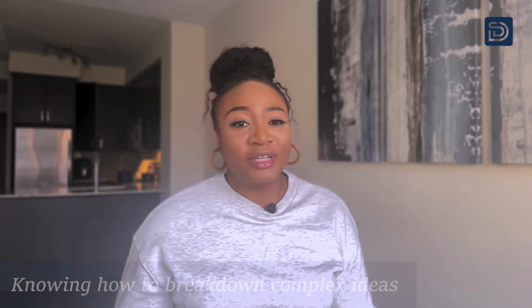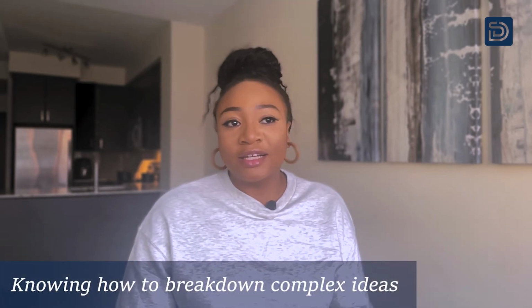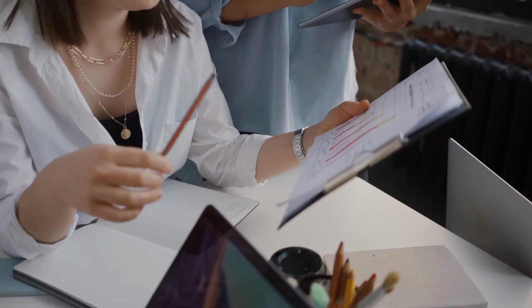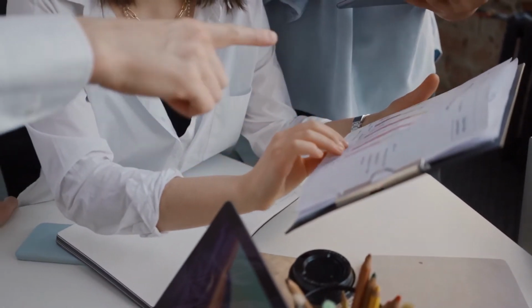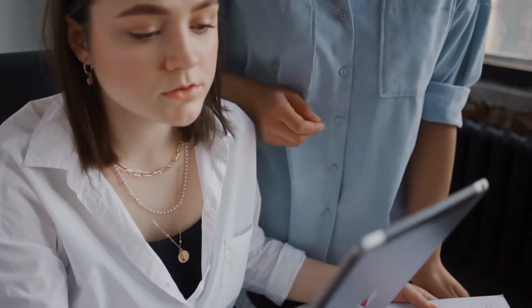So I think one of the main things to keep in mind when talking about how to improve your communication is basically knowing how to break down complex ideas, right? Software engineering as a career has a lot of complex parts, has a lot of patterns and ideas and things that you need to bear in mind, right? And sometimes it is hard to communicate your idea even to your fellow software engineer.